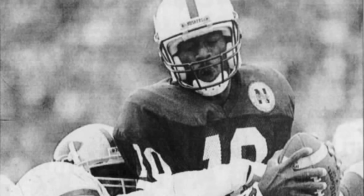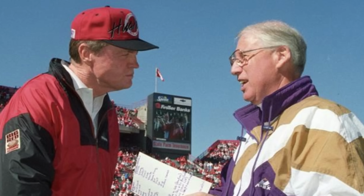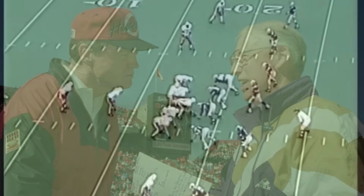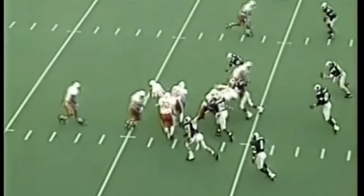What Stoops and Leavitt installed fit perfectly with the culture Snyder was building: a physical 4-3 under defense with an imposing front seven built to attack gaps and stop the run, but with the creativity and subterfuge to also be effective against the pass. The Wildcats didn't actually beat the Huskers in those early years of the Snyder era, but they did at least keep them in the corral, holding Nebraska under its season scoring average three times in the four years that Stoops and Leavitt shared the keys of the K-State defense.